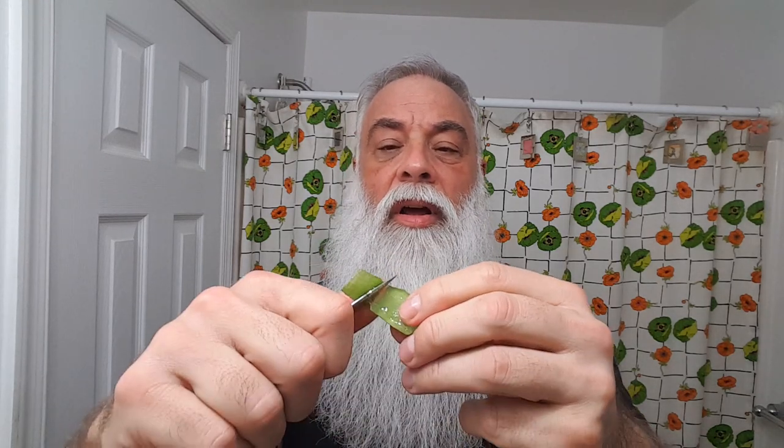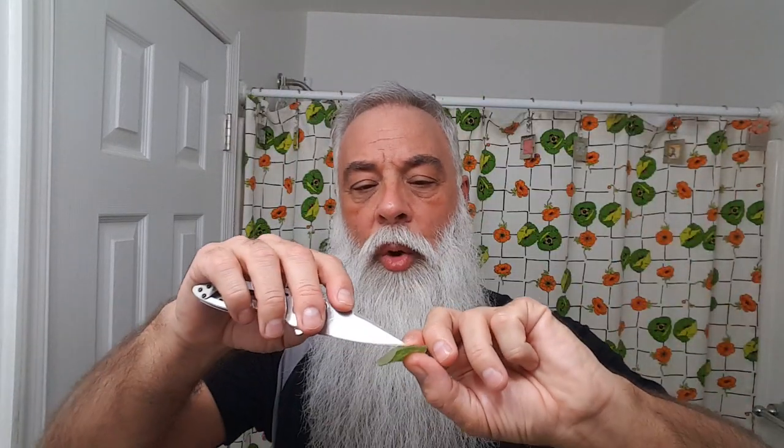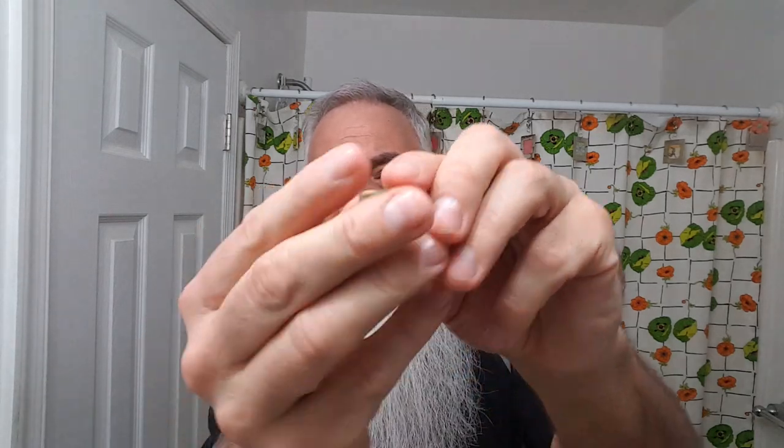So now I cut this leaf off, the top of the leaf. Now what I do is, can you see that right there? Now I just score it. I just score it. And the gel just starts pouring off of it. Now I scrape it a little bit. See, it's like snot almost. Can you see that?